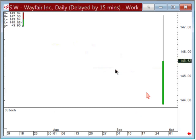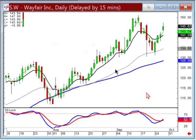Wayfair, you can be buying this one. Notice your belt hold signal off the 34. Now the gap up through this little downtrend. Stay long until you see a sell signal. First target is to see what happens once it gets back up here.